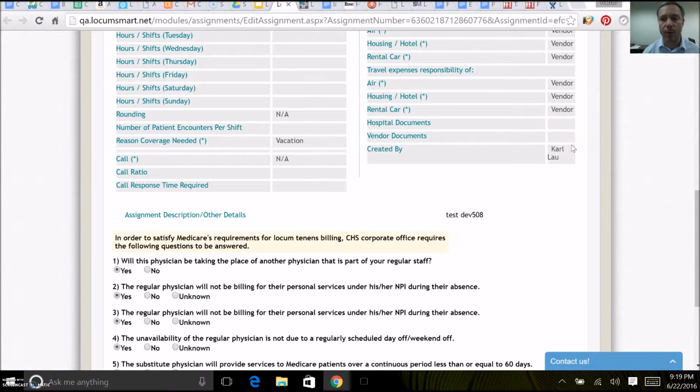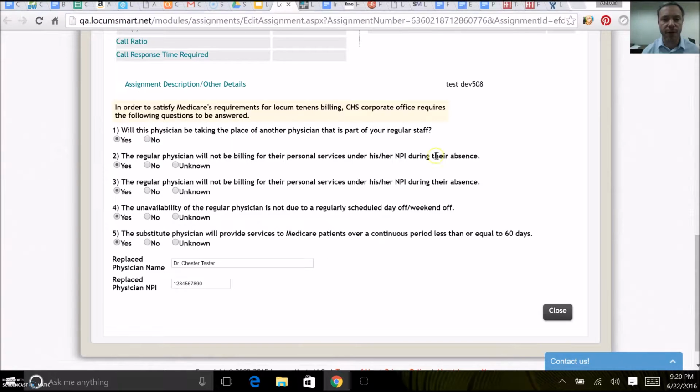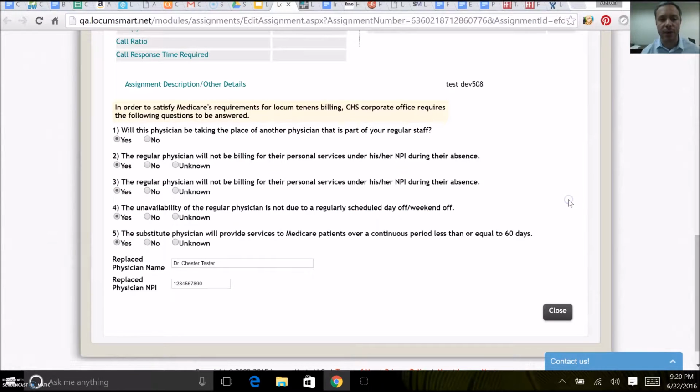So that's the person you're going to want to follow up with, obviously, if you have questions about why this request is being made. The other important information that you're going to want to check out is this section down here, which are questions that are asked of all CHS users at the time that they create an assignment in order to make an initial determination as to whether or not this assignment is going to be a true locum tenens assignment, meaning that a provider is being replaced and you're going to be able to bill for that provider right away using a Q6 modifier, or whether it's technically not a true locum tenens assignment according to the CMS definition for locum tenens, which means that you're going to have to go through the full credentialing process and onboarding process in order to be able to bill for that provider.